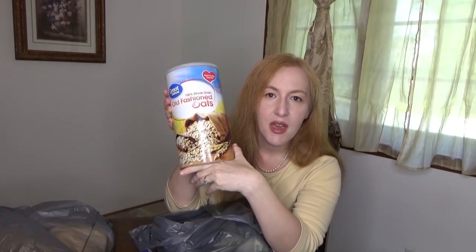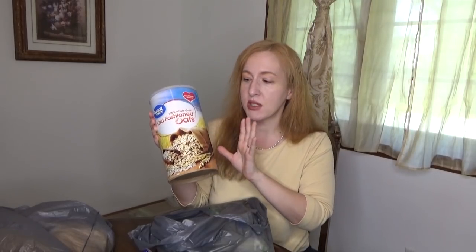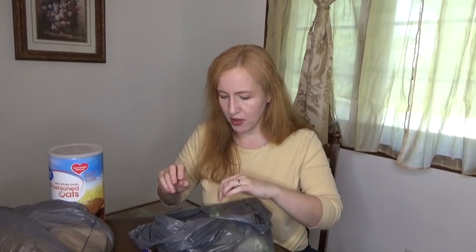Good old-fashioned oats. And we like to put these in meatloaf. I actually eat them cold for a breakfast cereal. I mean, there's no salt in it, nothing added to it. I really like to have unprocessed breakfast cereal sometimes, and this is great. Like even in the summer, just eat it cold with milk and, you know, all natural and cheap.